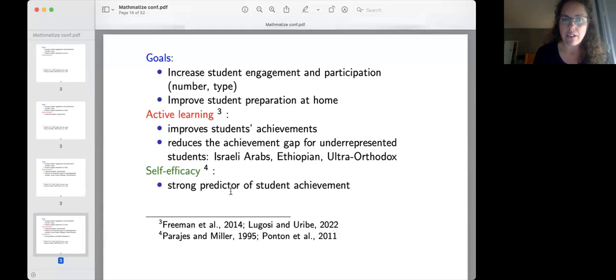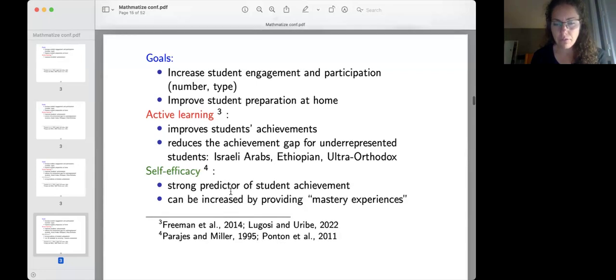And the other thing that doing this kind of thing can do is that it can increase student self-efficacy. And self-efficacy is the strongest predictor of student achievement, and it can be increased by providing mastery experiences. So doing like what we did now, where you get a question and you solve it on your own, and having that experience repeatedly in class can increase student self-efficacy and student participation, and hopefully help them do better in the course.